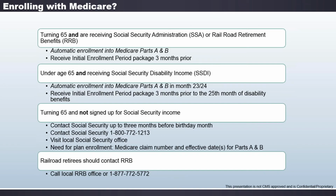Turning 65 and not signing up for Social Security income: if they're just turning 65, they can contact their Social Security office 3 months prior to their birth date and let them know that they're turning 65, if they haven't already been contacted. You can work with them on that if they need some assistance. They can visit their local Social Security office or contact them by phone if they need information for plan enrollment, Medicare claim number, effective dates for Part A and B. Railroad retirees should contact the RRB, the Railroad Retirement Benefits Office, and they'll be able to assist those railroad retirees.